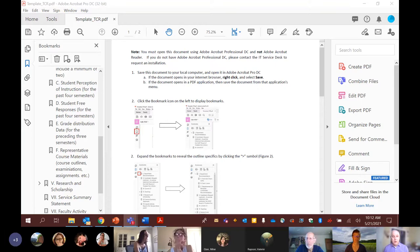I'm going to double down on what Rhea just said. Do all of your work in Word. Do not put anything into the PDF until you feel like it's ready to go. It's a lot easier to edit in Word. It's a lot easier to navigate in Word. Once you get into PDF, really the PDF is like putting it into the final folder.